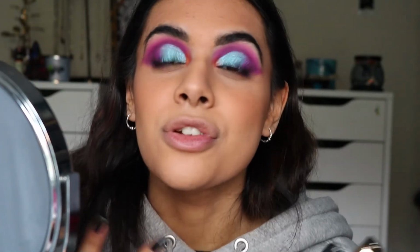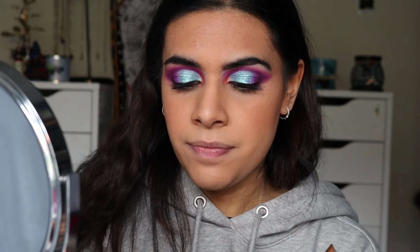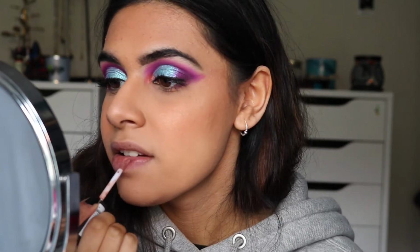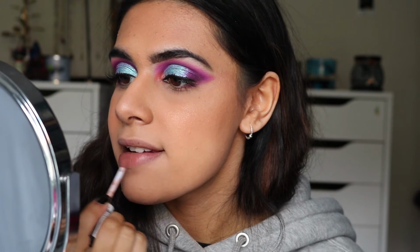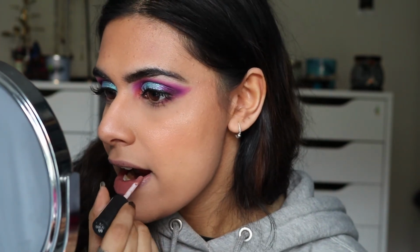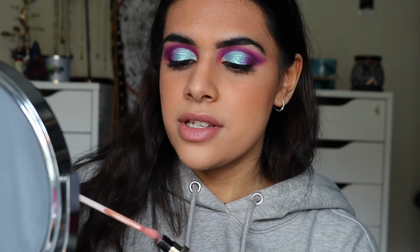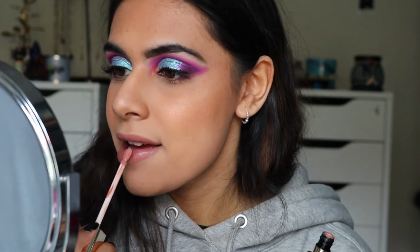I kind of just want to do something nude because the eyes are very bold. So I'm going to use the NYX Soft Matte Lip Cream in Abu Dhabi. I don't know how you say that. And then I'm going to use my Hourglass lip gloss in Unreal. This is my favourite gloss.